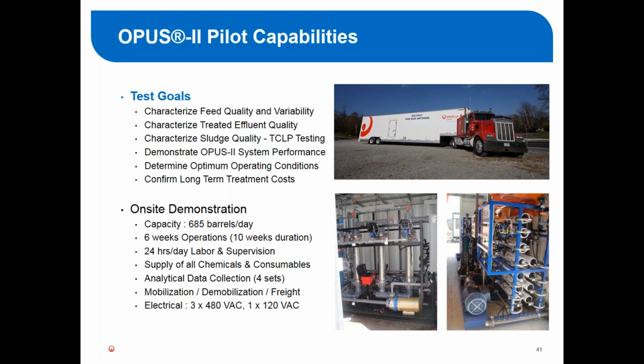We can offer services for 24/7 operation of ROS or OPUS systems, and although a longer duration may be needed depending on the application, we recommend a minimum of 6 weeks of continuous operation for piloting, which equates to a minimum of 10 weeks on site, including the mobilization, shakedown, and demobilization.